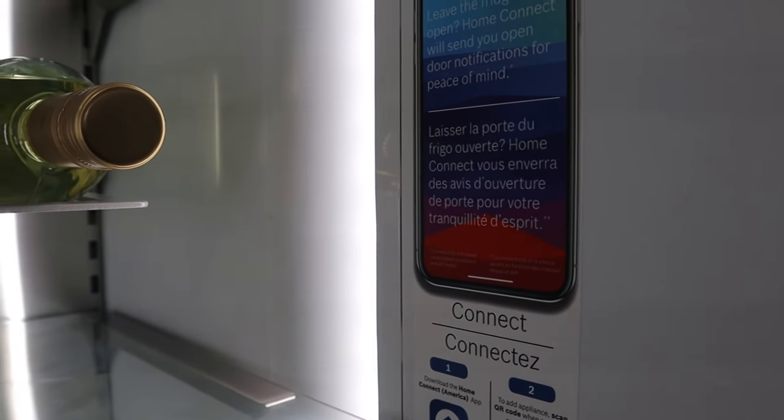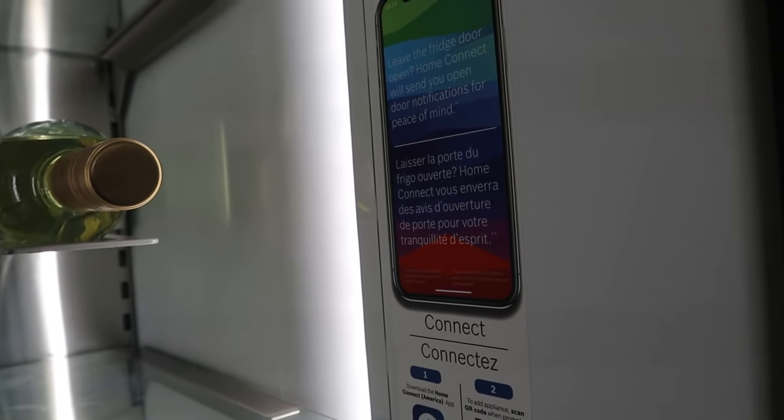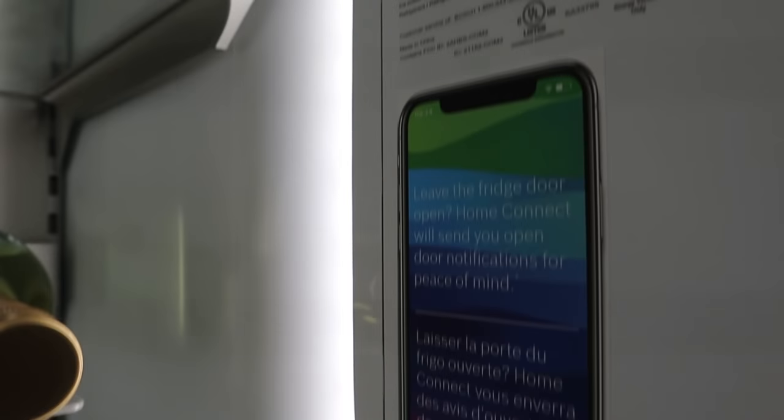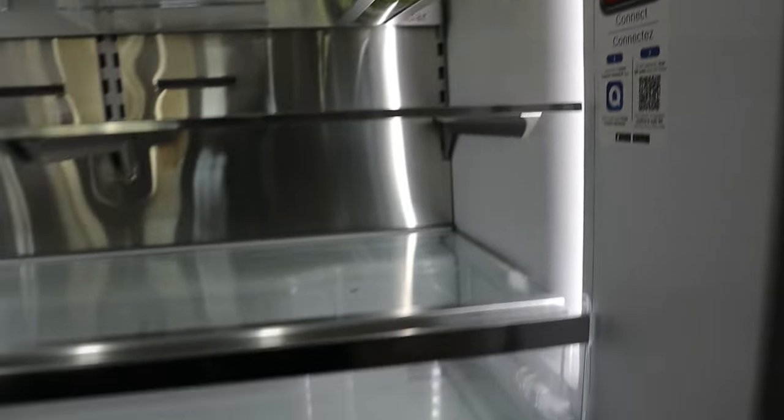This is Wi-Fi compatible, so you can link it to your phone and it'll give you a signal if your door is open. I don't know if that's very important, but for those who are very techy, I think my husband already downloaded the app to his phone. It's that serious to him, y'all.